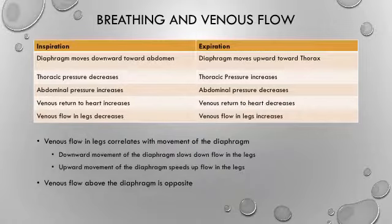Breathing and venous flow. So I'm going to summarize this. This is a chart out of your book, but I'll summarize it for you. Venous flow in the legs correlates with movement of the diaphragm. The diaphragm goes down, flow goes down in the legs, venous flow. If the diaphragm goes up, expiration, flow increases in the legs.